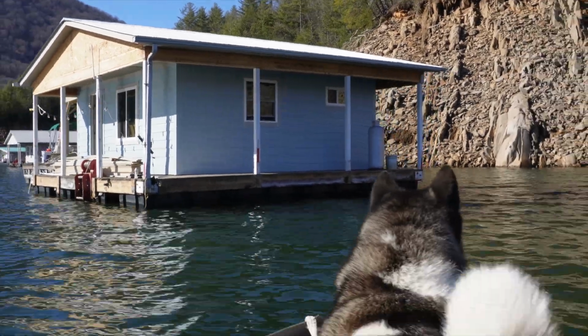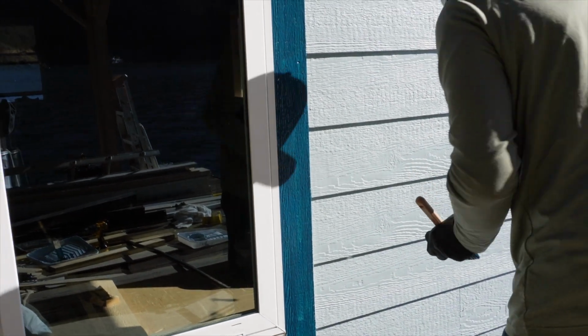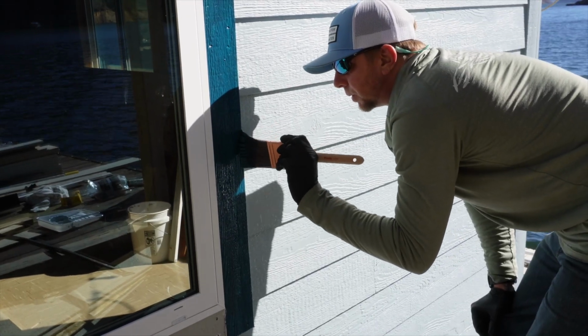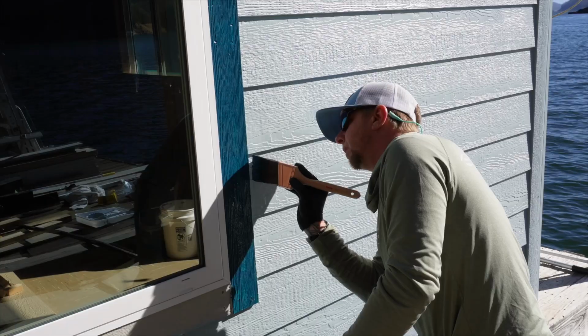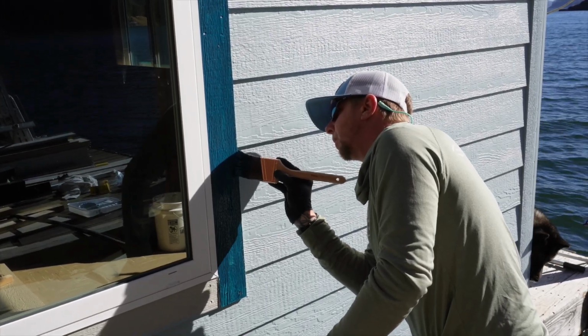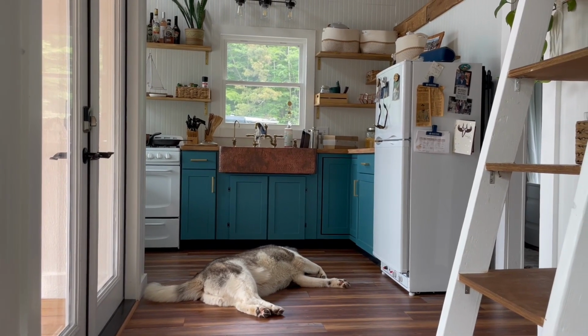Let's do it, Miss Bear. I really thought it looked like more of a navy. Let's hope so. Let's hope that gets darker. That's a little scary looking, I don't know. But I remember we felt this way about our cabinets too. We were like, oh my god, that's like Barbie aqua, and then it dried and it was much classier looking.